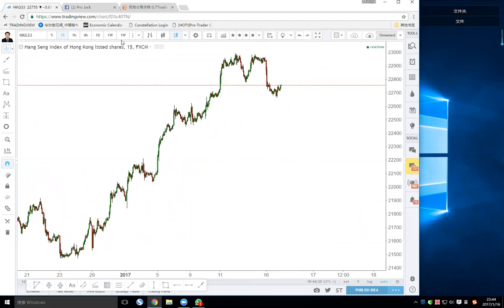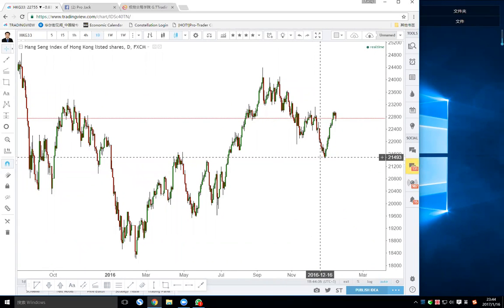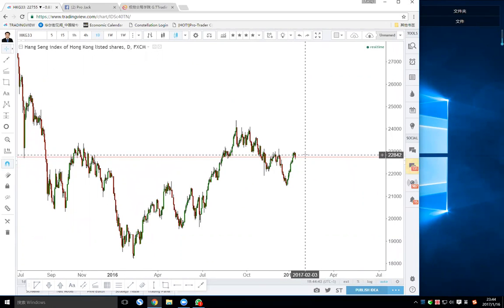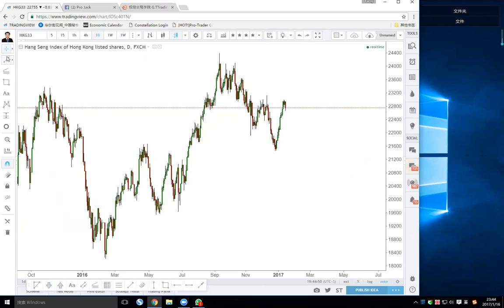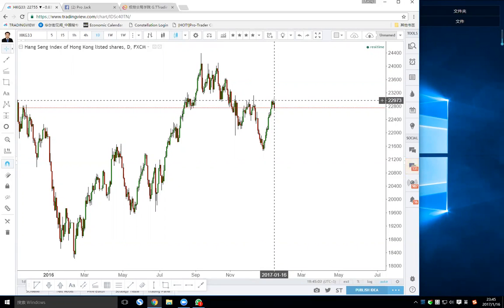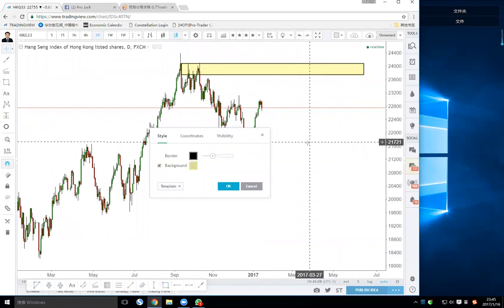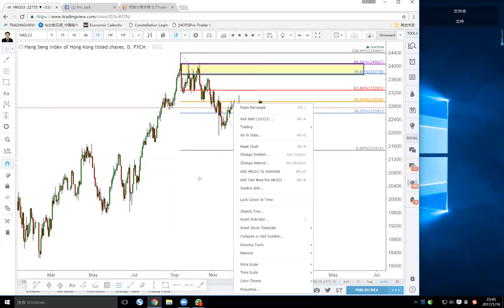Okay, Hang Seng, the daily chart. It pulled back to 21500 and then came back again. However, this tells me it may still go down because it didn't really break the previous high. It's kind of making a top, but this V shape is very, very strong. If you want to short, better wait for this level, or you must use the Fibonacci level to find some place to short. It's 23280.